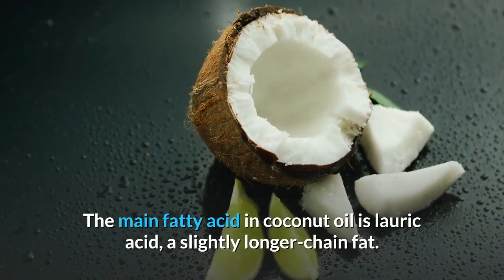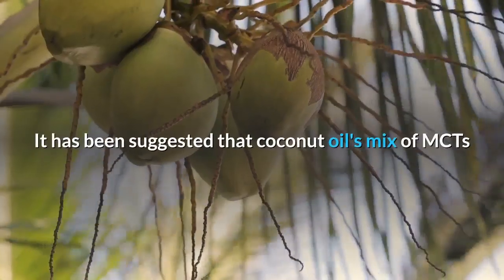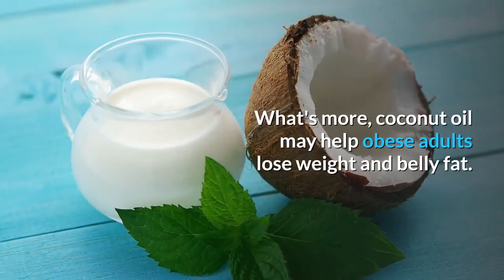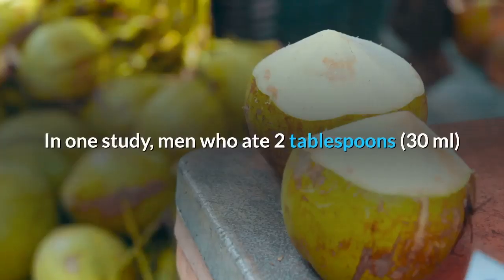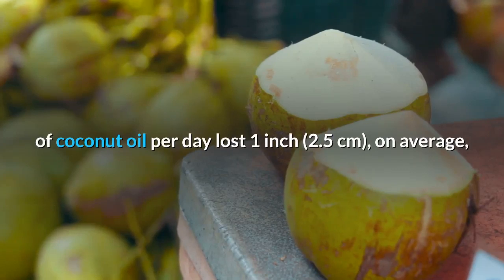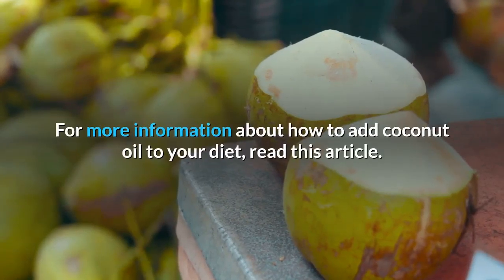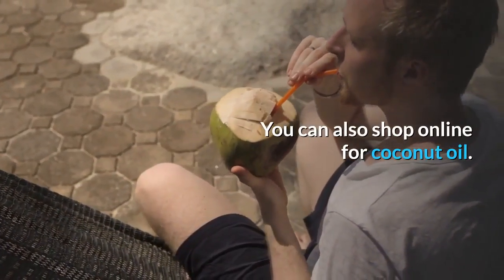The main fatty acid in coconut oil is lauric acid, a slightly longer chain fat. It has been suggested that coconut oil's mix of MCTs and lauric acid may promote a sustained level of ketosis. What's more, coconut oil may help obese adults lose weight and belly fat. In one study, men who ate 2 tablespoons (30 milliliters) of coconut oil per day lost 1 inch (2.5 centimeters), on average, from their waistlines without making any other dietary changes. For more information about how to add coconut oil to your diet, read this article. You can also shop online for coconut oil.